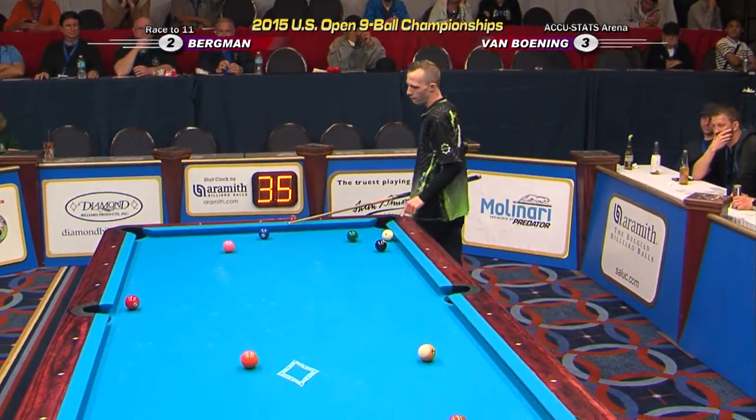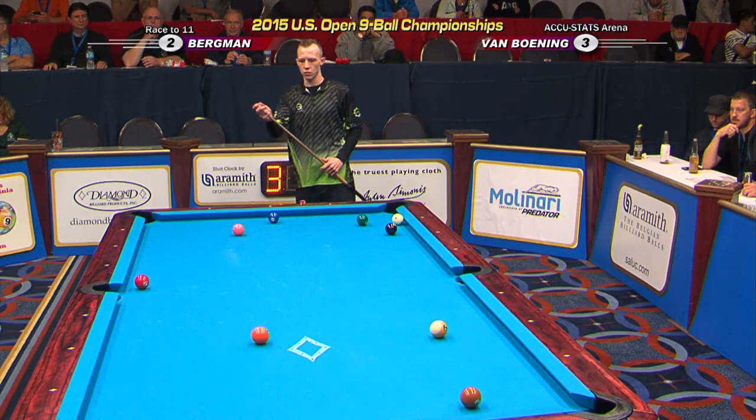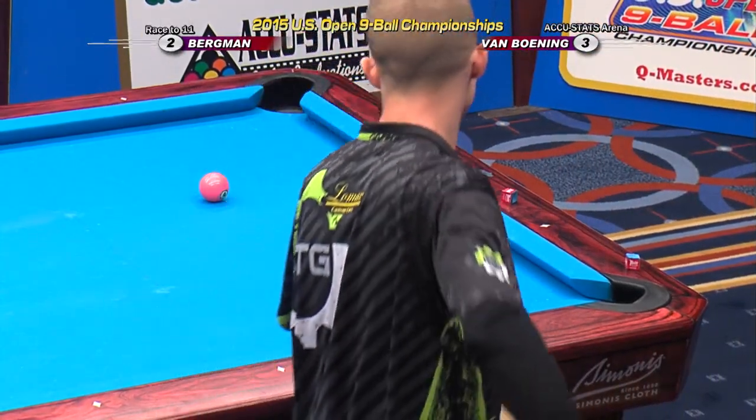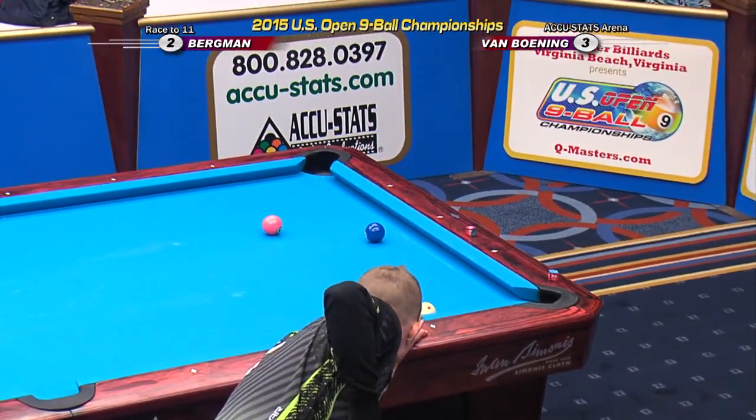No, I think Bergman can play this shot. He can go rail first on this ball. There's some safety implications. No bargain here. No, it's not easy to make, but you can make it. But the position is going to be there if he makes it. Yeah.